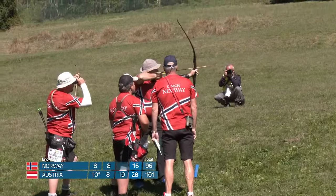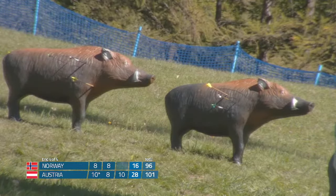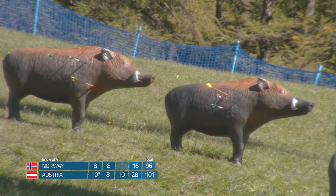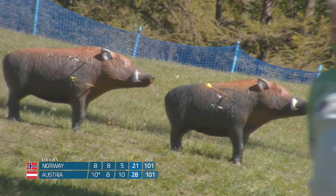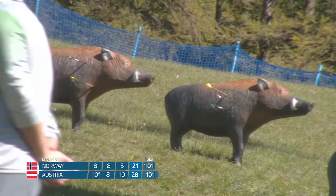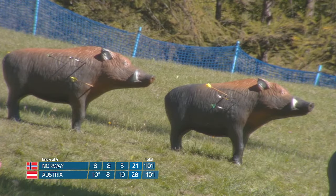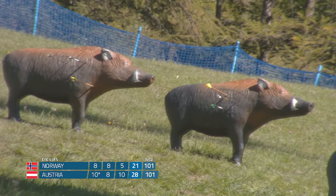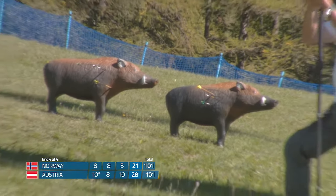And Longbow is under pressure here. Fast, quick shot, that's a 5. Oh wow. So now we really need to check that arrow. It could be even, or the Austrians actually have won. What a plot twist. Yeah, what a plot twist on the last end of this match.